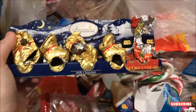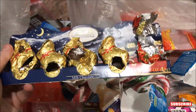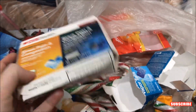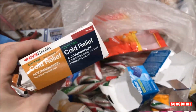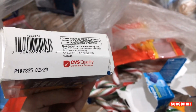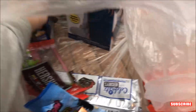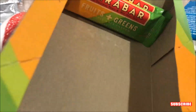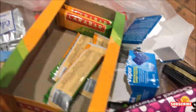Some more empties. What's over here? Oh, chocolate bunnies, but they all have a hole in them. Darn it. Got some sinus pain and congestion pills. Here we go. 2020. Huh. Oh, here we go. Some more of these granola bars. Ah, here they were. They were in this little packet right here. Let me see if I can grab any. All right.